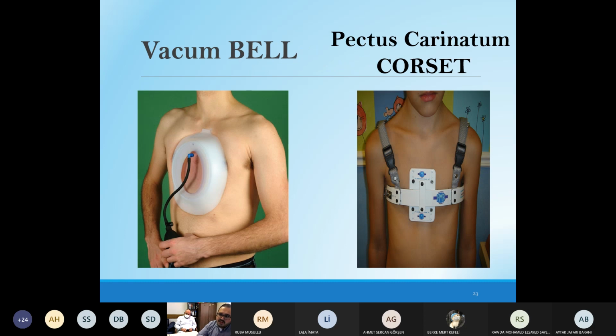The vacuum bell and the corset technique are now used in the present day, but their long-term results are not known, so we don't have enough experience with the results. If you have a pectus excavatum, use a vacuum bell, or if you have a pectus carinatum, use a pectus carinatum corset. But the problem is the vacuum bell causes abrasion of the skin, so the patients don't have a chance to use these vacuum bells for a long time.